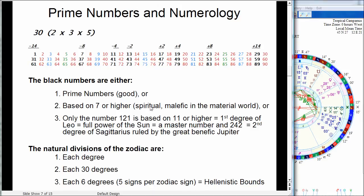So 7 becomes a spiritual number that connects us to things beyond the basic zodiac, beyond the basic system of 30 degrees. They're somewhat malefic in the material world. They're dissonant in the material world. They present us with a larger perspective that's outside the scope of normal life. This is almost literal. This is not stretching very far, because literally the prime numbers are based on 2, 3, and 5. They are the lowest, most fundamental numbers.